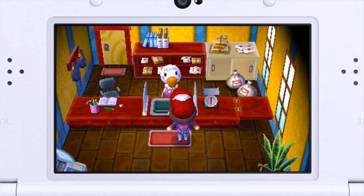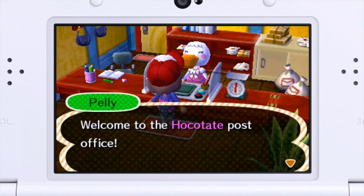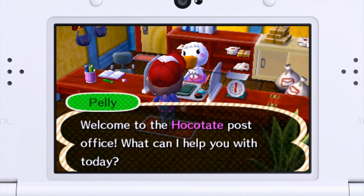That's why Animal Crossing City Folk is way better than people think, because you could actually send letters from your post office to your friend's town via the online servers. It's the only Animal Crossing game to allow you to do that, too, by the way.